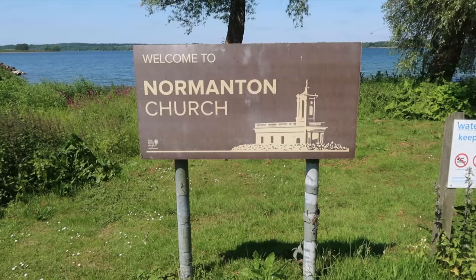We're now at Rutland Water, one of the largest man-made lakes in Europe. It's our first time here. That's so funny because we've driven past it a few times, but never stopped. There's a very picturesque church called Normanton Church, which we want to explore now. It stands on a very narrow peninsula. I think it's very popular with wedding photographers, so we'll want to have a look.